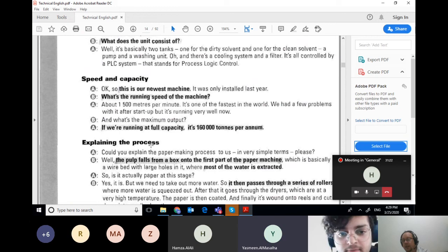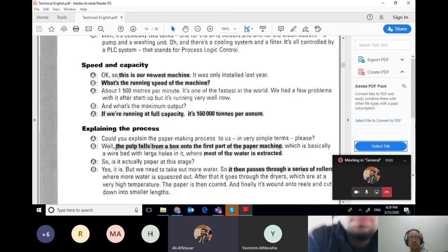Speed and capacity. Okay, so this is our newest machine. It was only installed last year. What's the running speed of the machine? About 1500 meters per minute. It's one of the fastest in the world. We had a few problems with it after startup, but it's running very well now. And what's the maximum output? If we're running it at full capacity, it's 160,000 tons per annum.